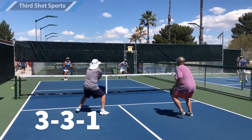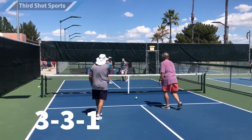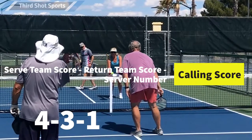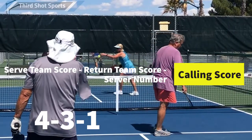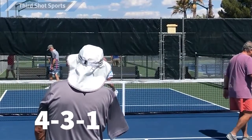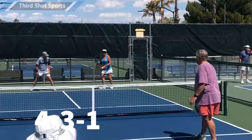Her opponents hit the ball in the net. And since her team was serving, that means her team scores a point. When calling the score, you always say the serving team's score first, followed by the returning team's score, followed by which server is serving, the first or the second. The score is now 4-3, first server, or we would say 4-3-1.